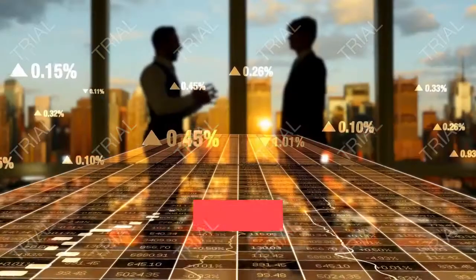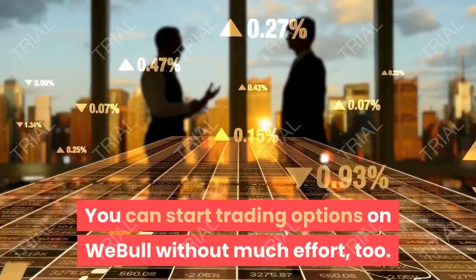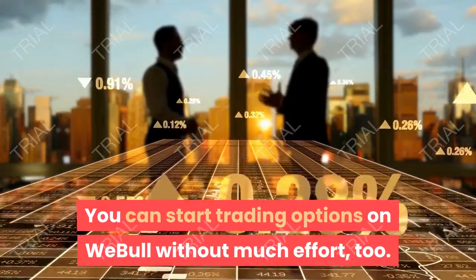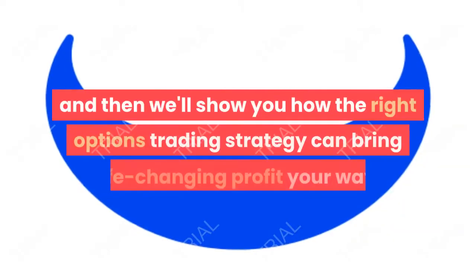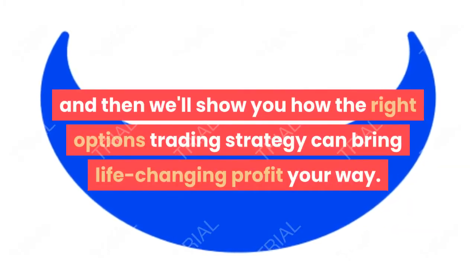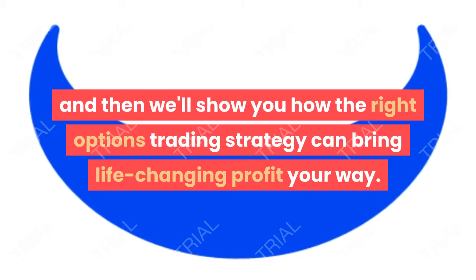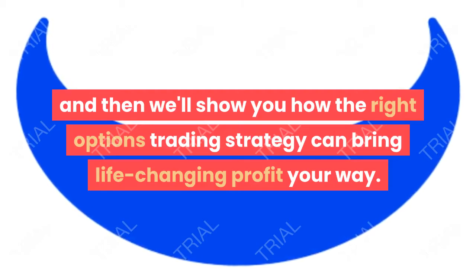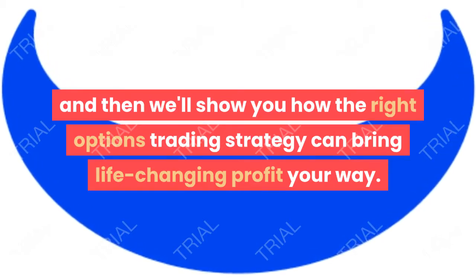You can get 2 free stocks, maybe 3 free stocks with WeBull, and start trading options with zero effort whatsoever. We'll show you what you need to do, and then we'll show you how the right options trading strategy can bring life-changing profits your way. Not only options trading, but I made literally $800 last week trading just straight stocks.